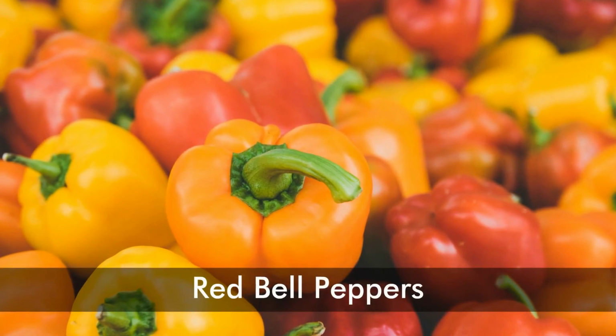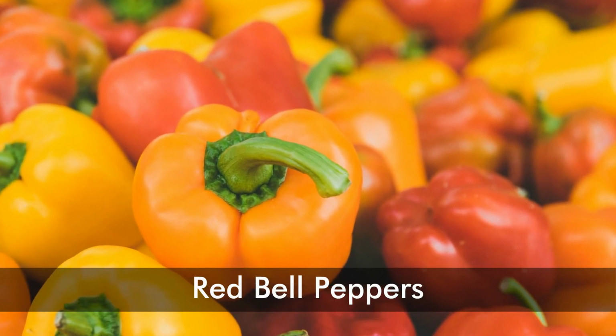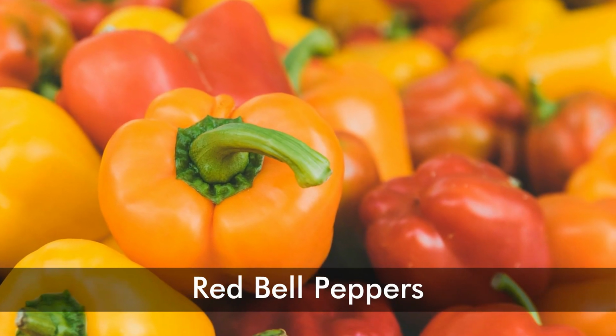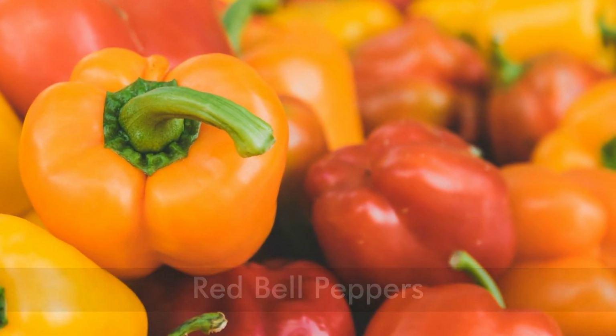Red bell peppers. Ounce for ounce, red bell peppers contain twice as much vitamin C as citrus. They're also a rich source of beta-carotene. Besides boosting your immune system, vitamin C may help maintain healthy skin. Beta-carotene helps keep your eyes and skin healthy.